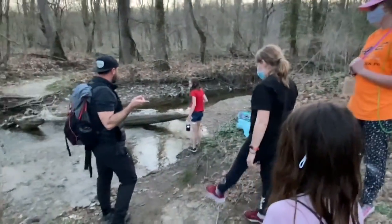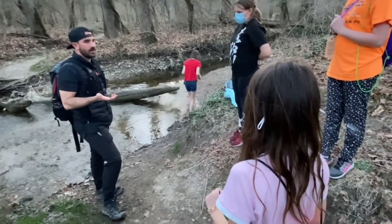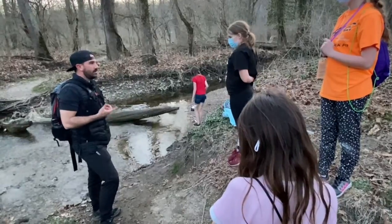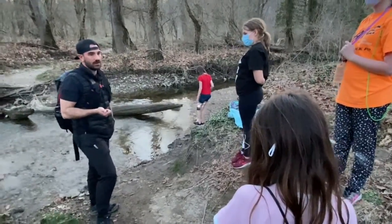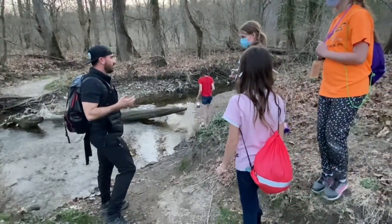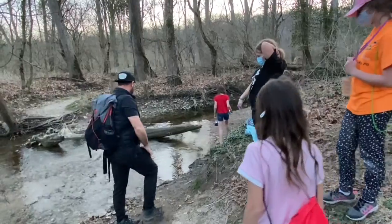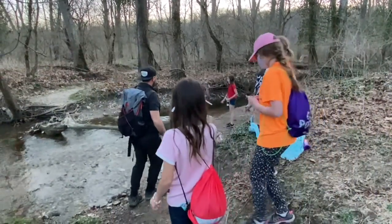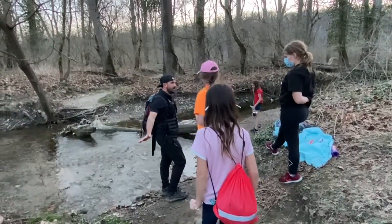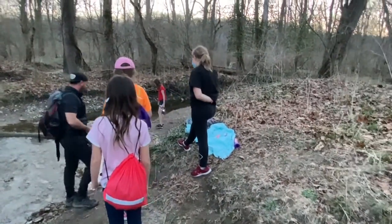Well, that brings up a good point. If you have a low flow area, what's a way to create a high flow area? Dams. Create a dam. But I would only do it temporarily to get your water. You don't want to dam up water because, once again, you're going to disrupt the environment and the habitat. I have dug holes in a water place. I'd let the sediment settle, and then that gives me a deep pool to put my filter in.